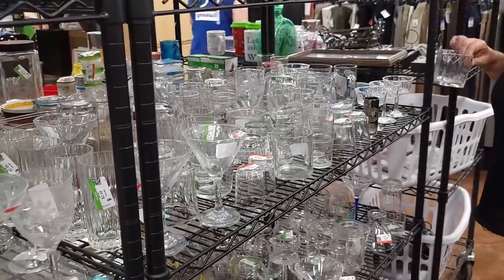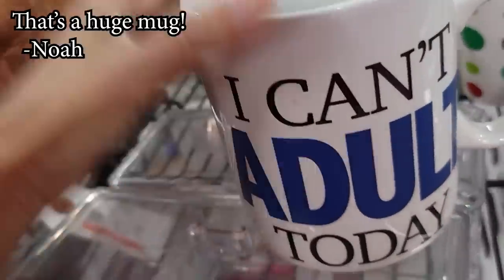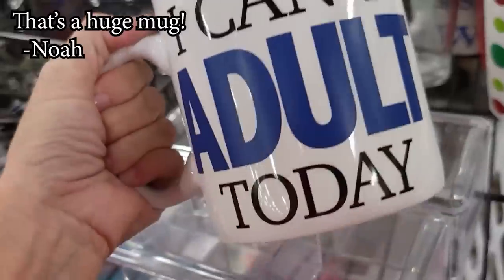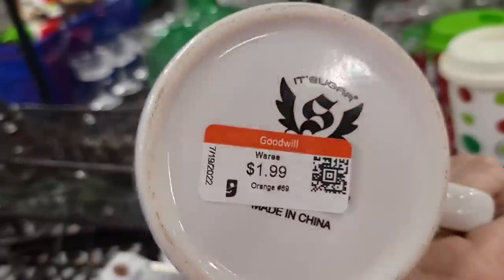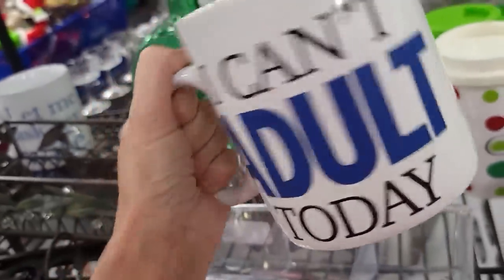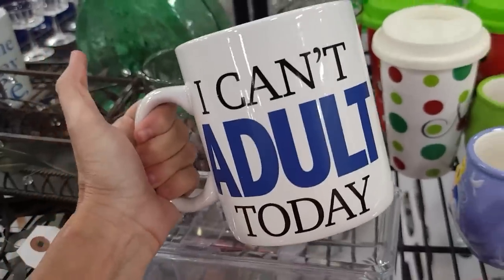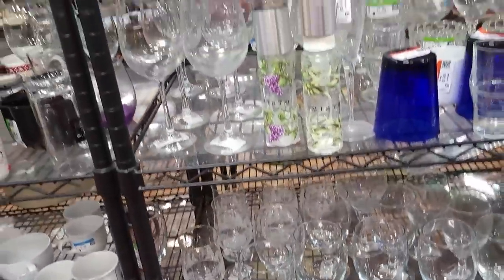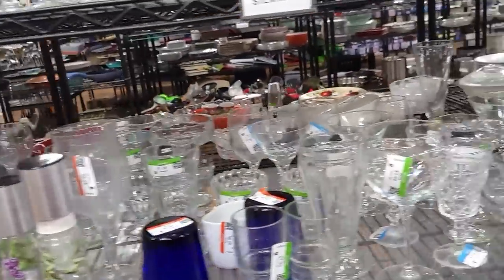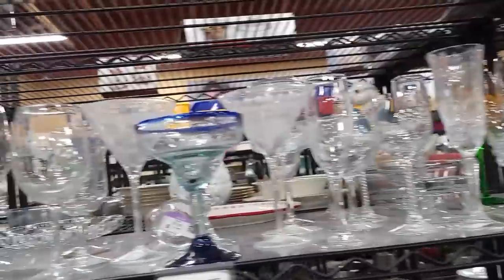Oh, are they seriously bringing out yet another cart? We came here at just the right time of day. This is the most massive I can't adult today mug I think I have ever seen. It's double-sided, left or right hand. So you can not adult left or right-handed for $1.99. I think I must. All right, back to our regularly scheduled shelf. Goodness, this is way too fun. Way, way too fun today.